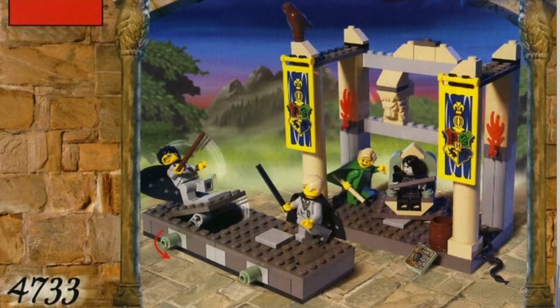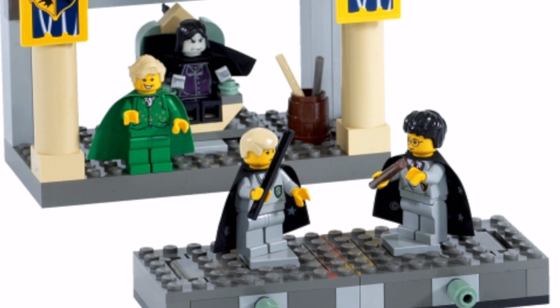Starting off with 76441, which is the Hogwarts Dueling Club, and I think this set will mirror the set that I had from the early 2000s, I think 2002, not entirely sure, maybe don't quote me on that, but it was the 4733 Dueling Club set. You got Gilderoy Lockhart, Snape, Draco and Harry, and 158 pieces. I think it'll be a similar kind of build to that set.